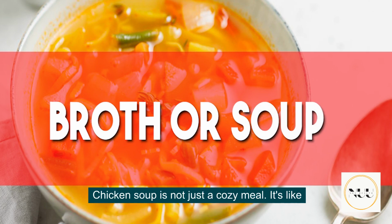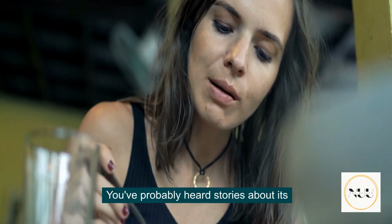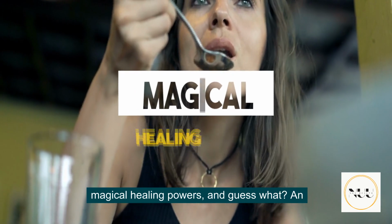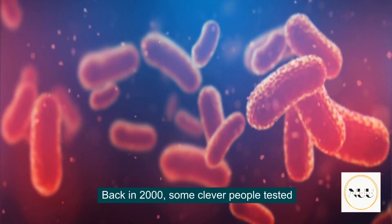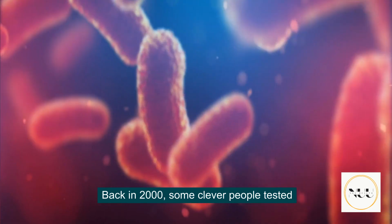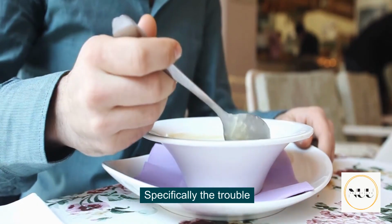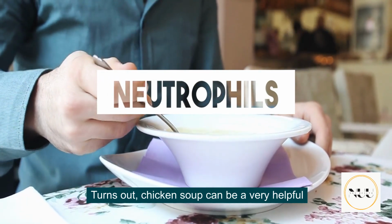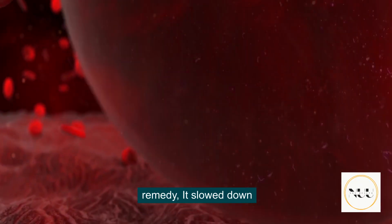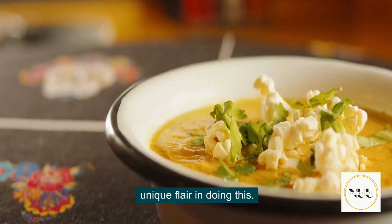Broth or soup. Chicken soup is not just a cozy meal. It's like an old friend when you're feeling under the weather. You've probably heard stories about its magical healing powers, and guess what? An older study is on its side. Back in 2000, some clever people tested chicken soup in a lab to see how it deals with immune cells, specifically the troublemaking ones called neutrophils. Turns out, chicken soup can be a very helpful remedy. It slowed down the movement of these cells. Different brands of chicken soup had their unique flair in doing this.